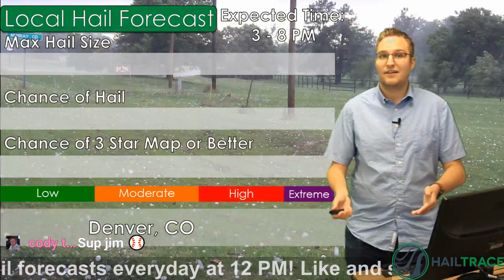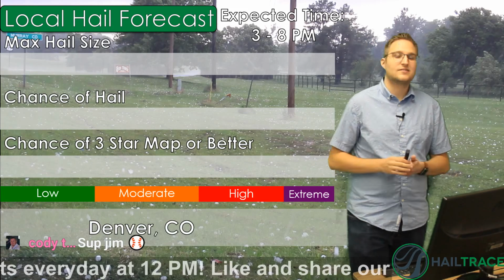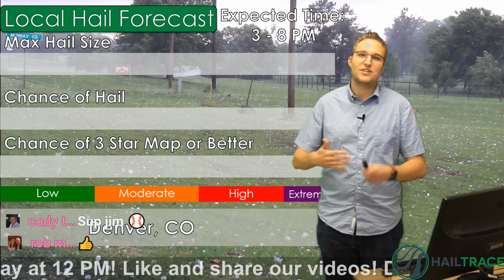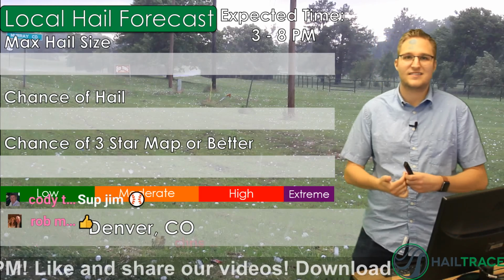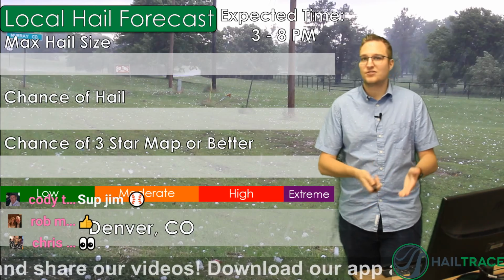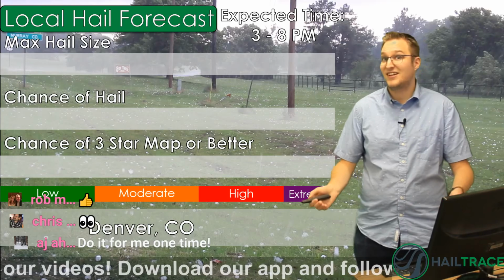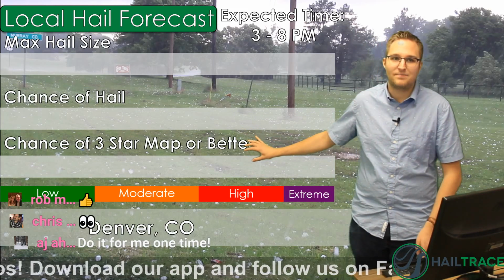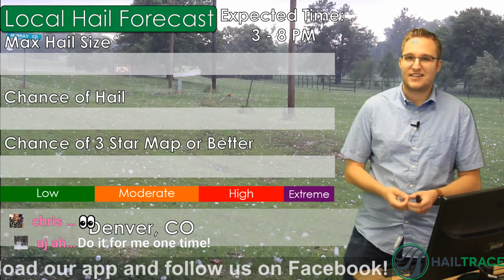We also have, going into my local hail forecast, which we've changed up a little bit since the last time we've seen it. Not a huge change, but instead of the wind-driven hail, I've now replaced it with a chance of a 3-star map or better. You guys tend to want to know how good of a storm it possibly can be. We can say max hail size and all that other stuff all we want, but if it hits nothing, it doesn't mean anything to you guys. So that's why we're saying 3-star map or better. That's typically the threshold that you guys like to work from.